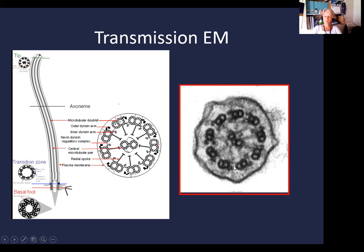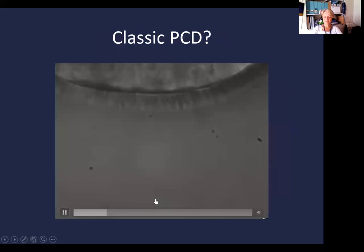This is a normal electron micrograph. So you can see very nicely that 9+2 arrangement, clarity of the dynein arms, you can see the radial spokes and the central pair. So we're looking to see when proteins are missing from that.